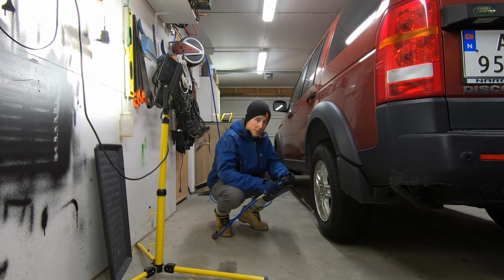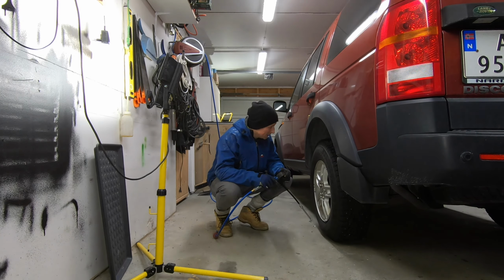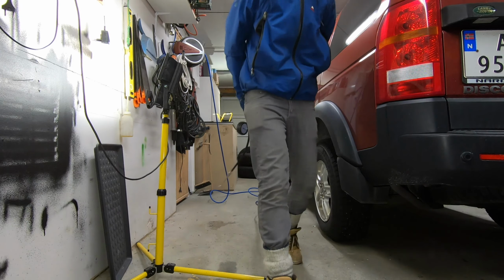Just over 30 psi, just to get a better grip on the snow. Really depending on what you're driving on and on the conditions. But now during pre-winter season, I run on 2.8 bars, so 40 psi. Let's do the others.